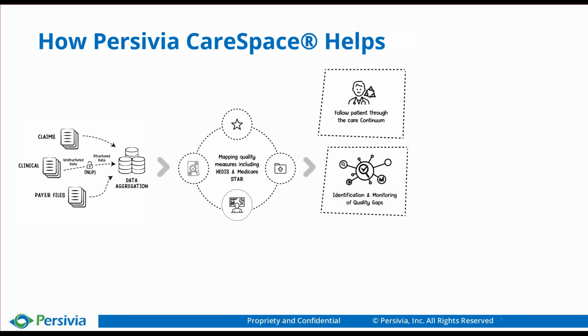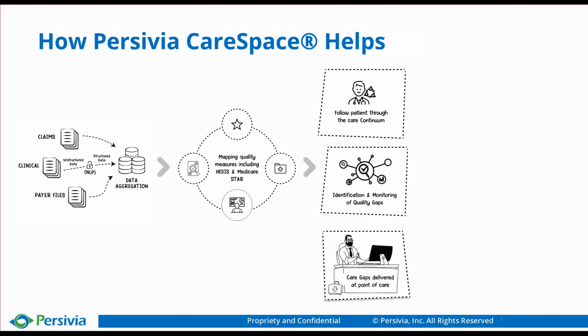And based on these records, we can identify which gaps are open and which gaps are closed for a specific patient, and also display that patient at the point of care for providers to review. And this is one of the requirements of ECDS. So all the information that is gathered by the health plan across the different sources must be accessible to the care team at the point of care.